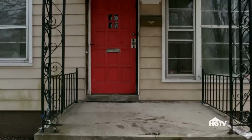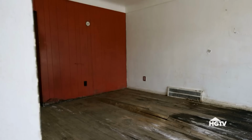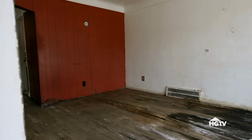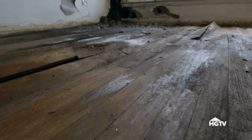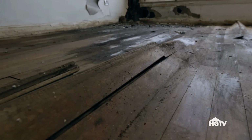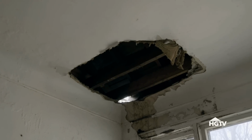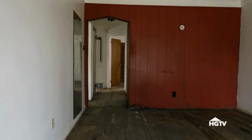I don't like this red door. We know how you feel about red. With this living room, though, there's a tripping hazard due to the waves of the water damage, and there's a moonroof. A moonroof. Okay. I don't like that, but we've definitely seen worse. Maybe not the red wall. I know how Keith feels about red walls.